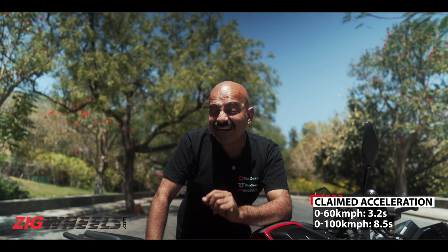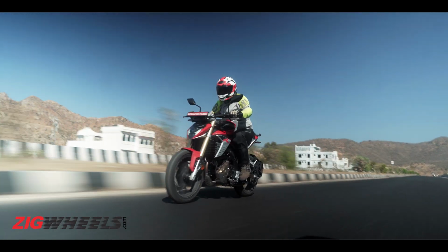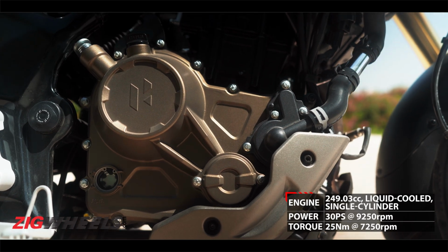Now, Hero says that the Xtreme can go from 0 to 100 in 8.5 seconds. While we are not verifying this claim today, what we are checking out is how it gets there. And that's thanks to this brand new motor.